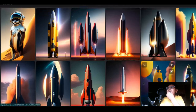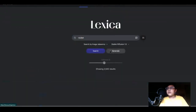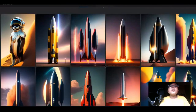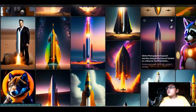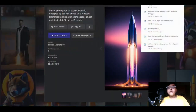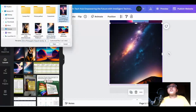Okay, I need a square image, right? Yeah, square image. Yeah, it can use Stable Diffusion as well, which is not broken, because you can see what has been generated. Yeah, so this is a rocket. This is kind of cute, but I don't need it because I don't like it. Okay, so we have lots and many kinds of rockets, but I love this rocket, so let's just download it because it's for free. 500 images per month for free. What a steal. Okay, let's just paste it.